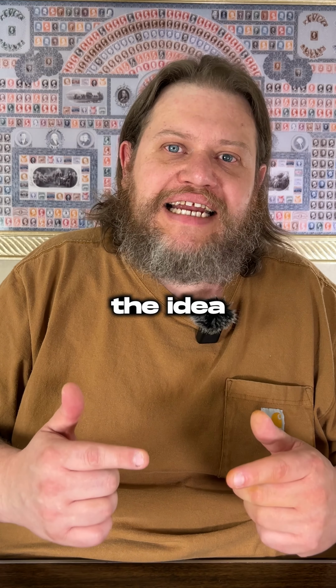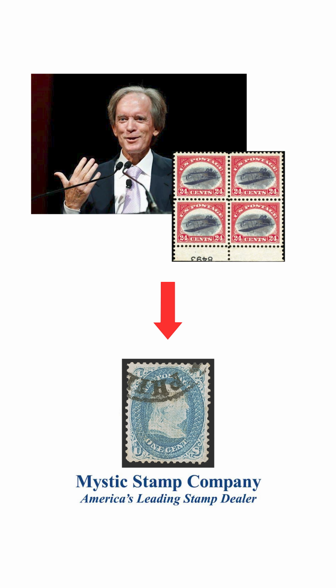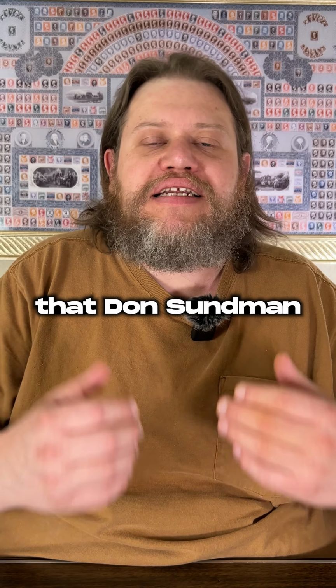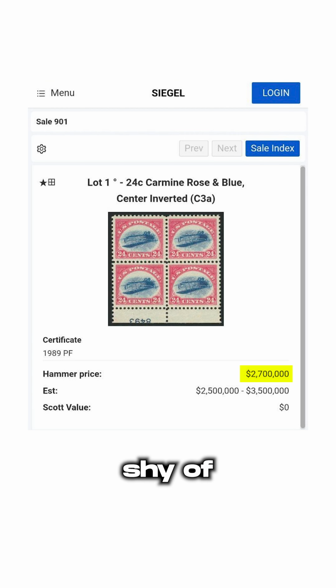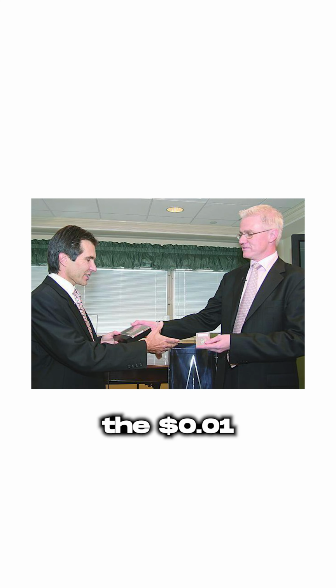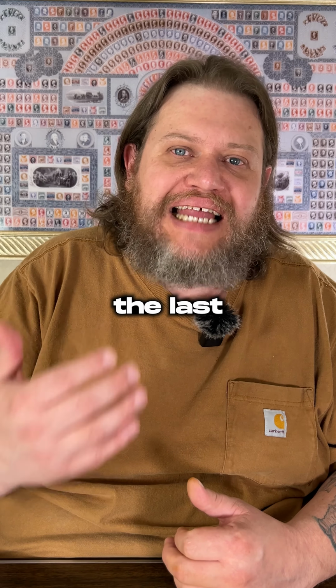Shreve latched onto the idea of Bill Gross buying this block of 4 stamps and then trading it straight up to Mystic Stamp Company for their 1-cent Z-Grill, an offer that Don Sunman decided to accept. So in 2005, Gross bought this block of 4 for just shy of $3 million, and then in a very public event, the 1-cent Z-Grill was traded straight up for the block of 4 of the inverted Jenny. This is just one incredible stamp in the Bill Gross collection that has been sold over the last 5 years.